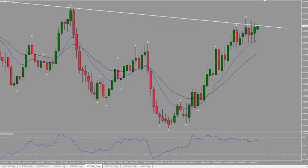So I got nothing for you on the Kiwi dollar. So what we need to wait for... Now I can get rid of this line, so there's no point in having it anymore. We need to wait for a pullback before we can get our entry level. That's probably our best bet.